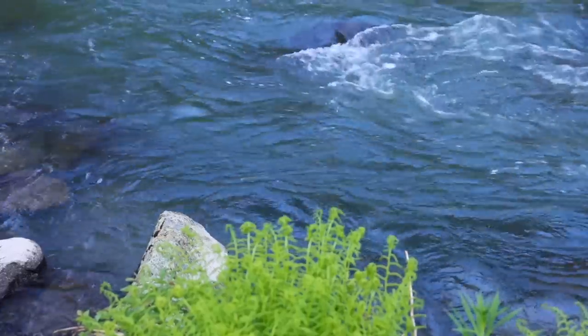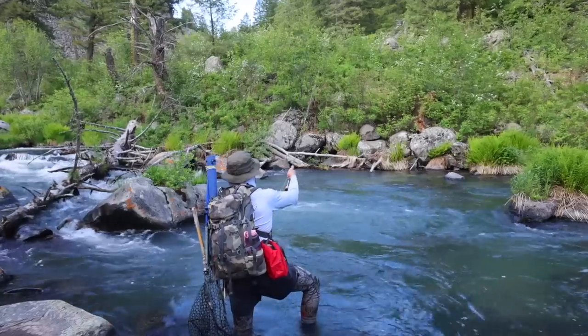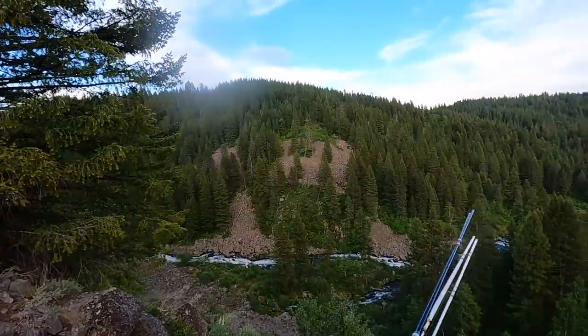I had a few more small rainbows come up and smack my dry, but none of them could stay pinned. And really, I'd pushed my luck a little too far on this first night as is, so with what little time I had left, it was time to make hiking out the main concern. Whew. It's a long way down.